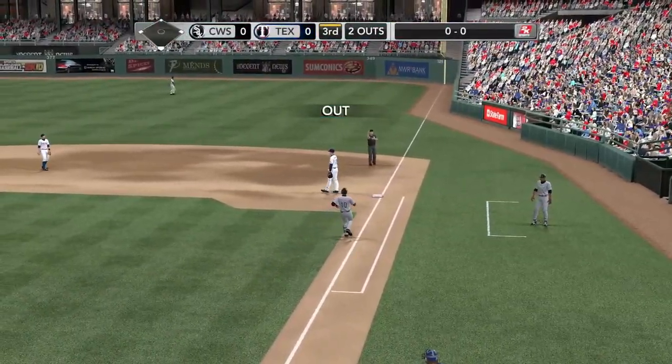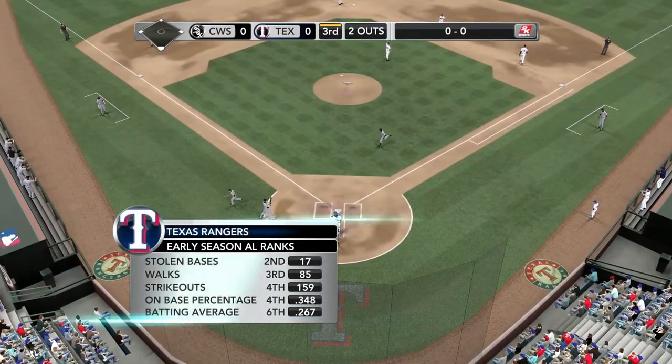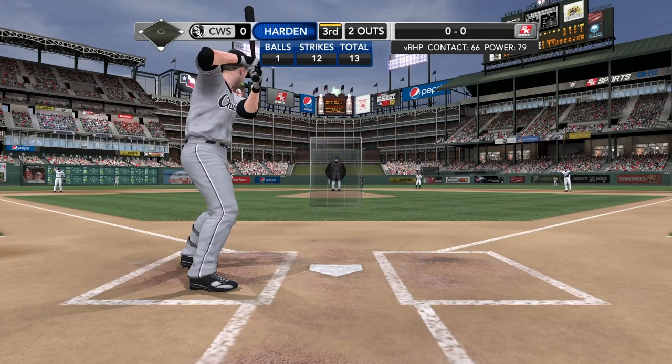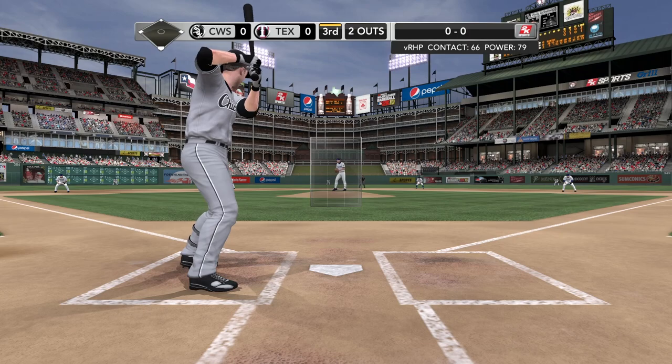Two away. Let's take a look at some of the rankings in the American League and really where the Rangers sit right now. Second in stolen bases, third in walks, and a pitching staff that has power stuff that can hit their spots, showing they can get it done. Top five ranking in strikeouts. Power arms on this staff.